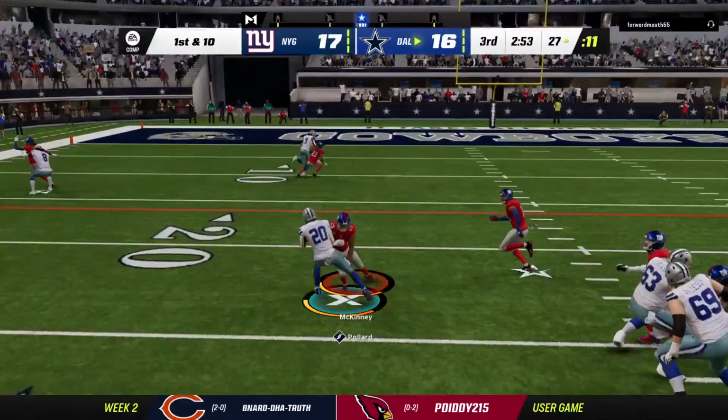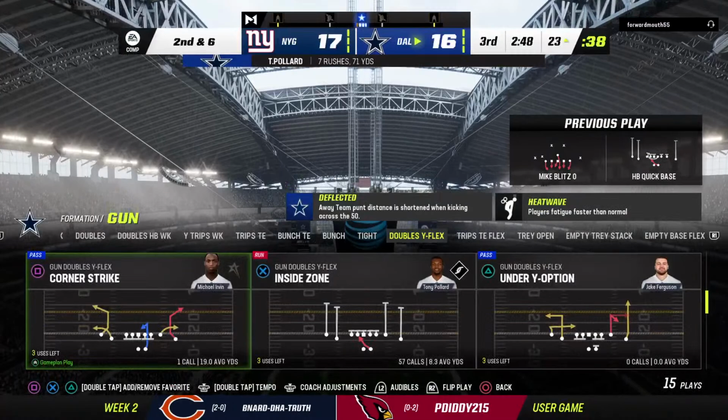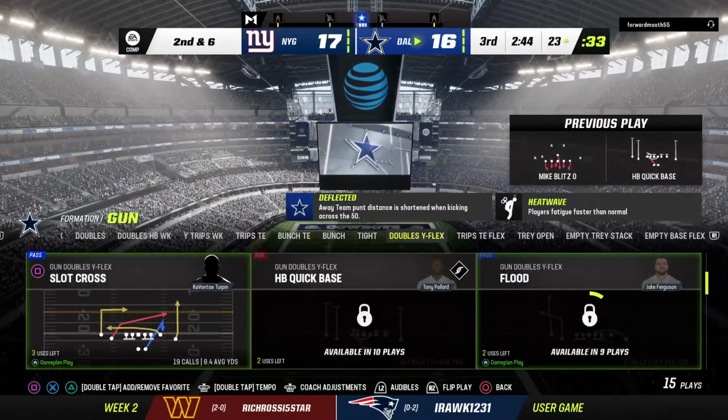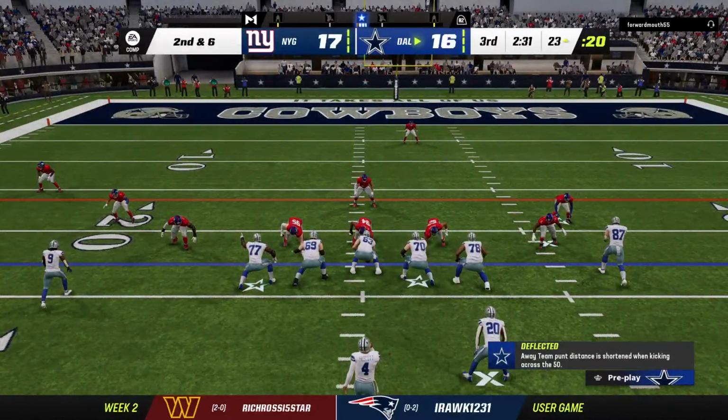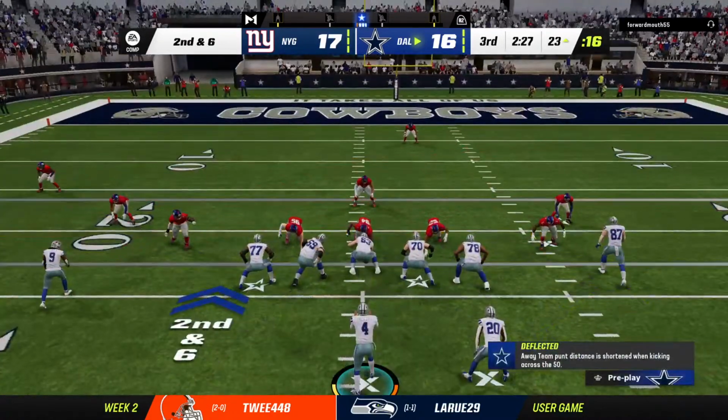Now a shotgun handoff to Pollard. Down he goes at the 23, a pickup of 4. I feel like I could see what he was thinking on that carry. Wanted to follow that big tackle through the hole. Ended up only getting 4 yards on the carry. I think he had designs on that one being bigger.